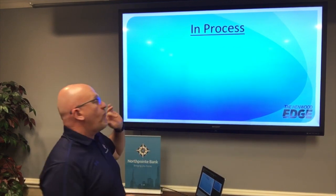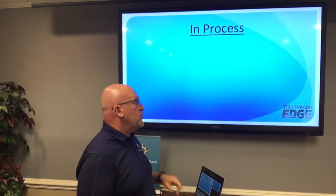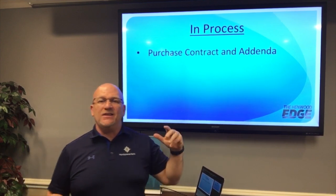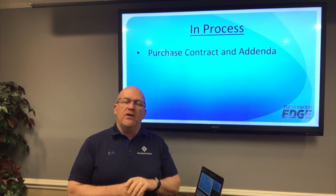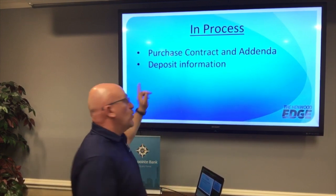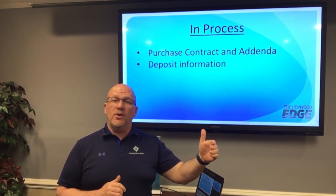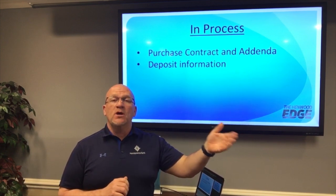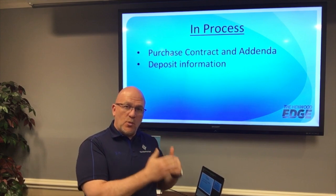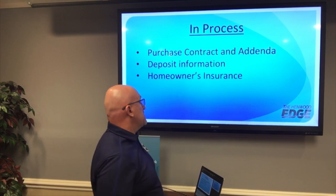Okay, moving right along. Once you get into process, your offer's been accepted, things are moving forward, you're in process with your mortgage application, we'll need a copy of the actual purchase contract and any addenda that are created down the road, changing that contract as well. We'll also need deposit information. Part of every purchase contract is you making a deposit on the property you're buying. That money comes out of your account, goes to either the attorney or settlement agent. We'll need to see a track record of that money coming out of your account, going into where it ultimately winds up. So that's something that will be requested.